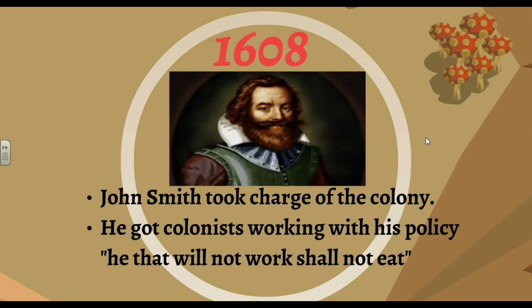John Smith and Pocahontas never had any type of romantic relationship like Disney would have you believe from that movie. However, John Smith did know Pocahontas. Pocahontas was probably 10 or 11 years old when John Smith met her. She was the daughter of the Native American chief named Powhatan. John Smith was probably 35, between 30 and 40 at the time when he met Pocahontas, so he was old enough to be her dad. Clearly, no romantic relationship takes place.